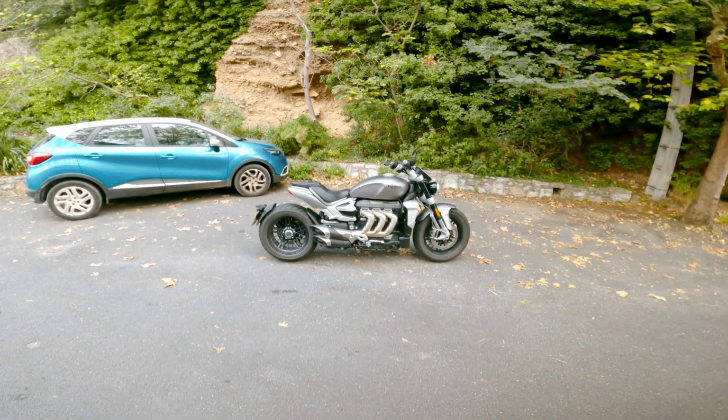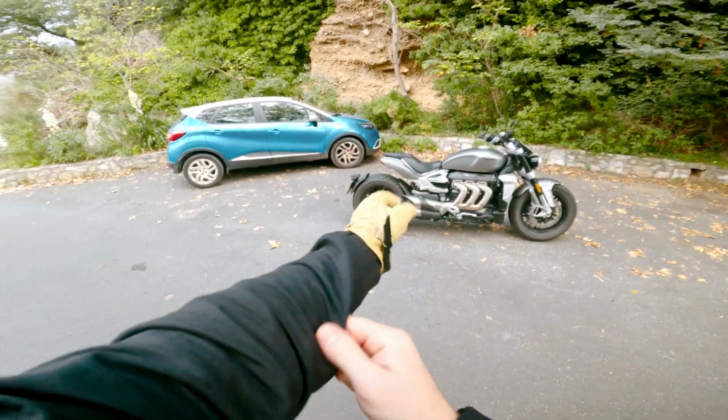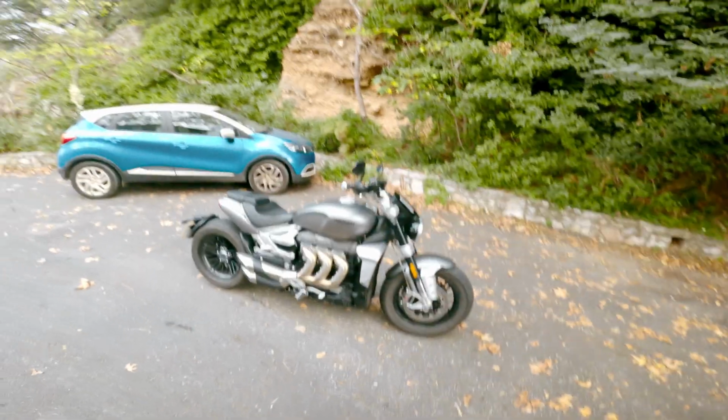Into this, which is the Triumph Rocket 3R. I'm so surprised by this bike. Let's talk about that.